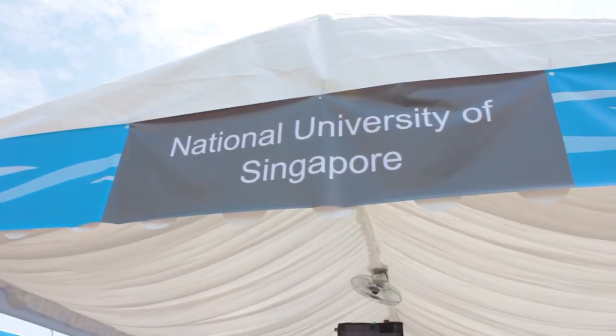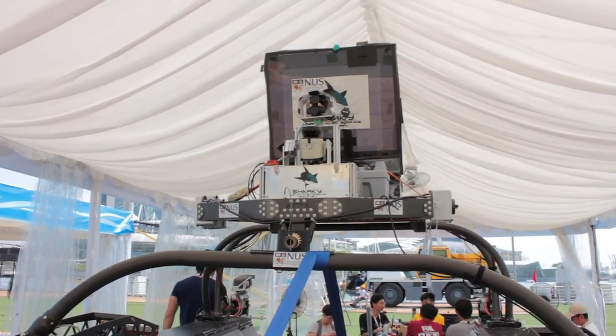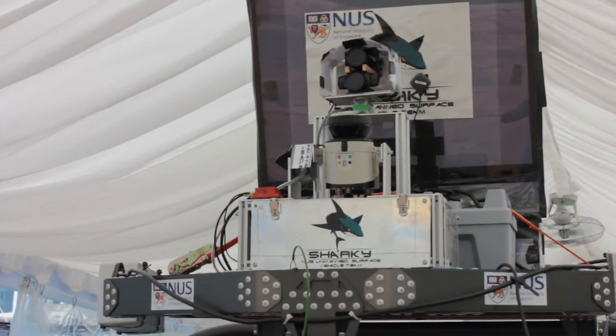Definitely we're well prepared. I mean, this is home ground advantage. We know that Singapore is going to be really hot. So in fact, heat dissipation is one of our main key considerations for the box design. You can see that we have a UV-proof box and we have some ventilation going on to keep the temperature down so that electronics can work properly.